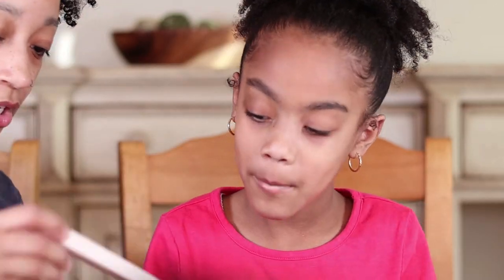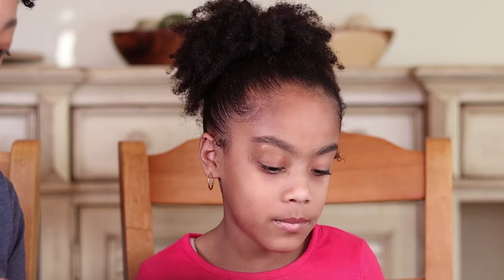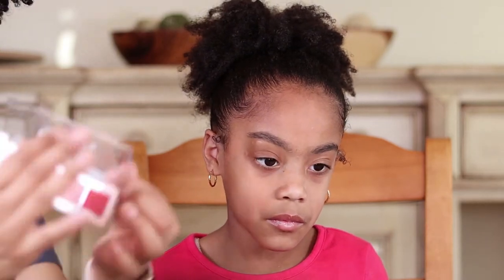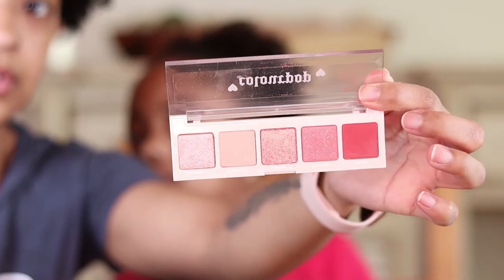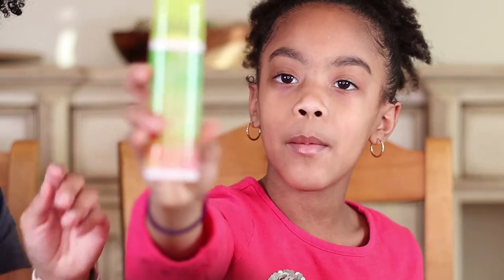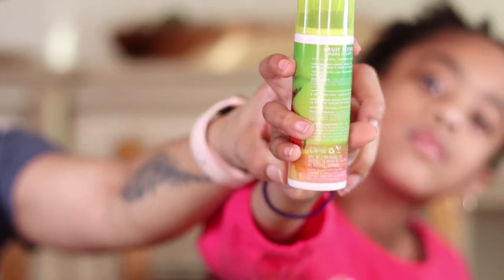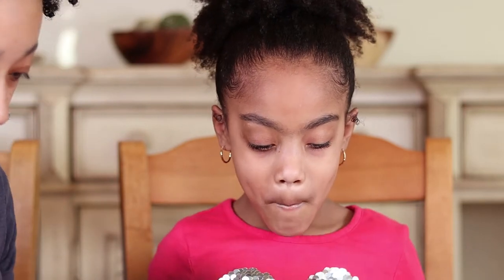Okay, so now we're going to go in with eyeshadow. And Amina picked the Melt For You palette. This is one of the newer palettes from Colourpop. I think it was their Valentine's Day collection. So this is what it looks like. Very, very pretty, to match your pink shirt. And we also have some spray you can put after the makeup. That's the setting spray. After your makeup, that's what sets it.